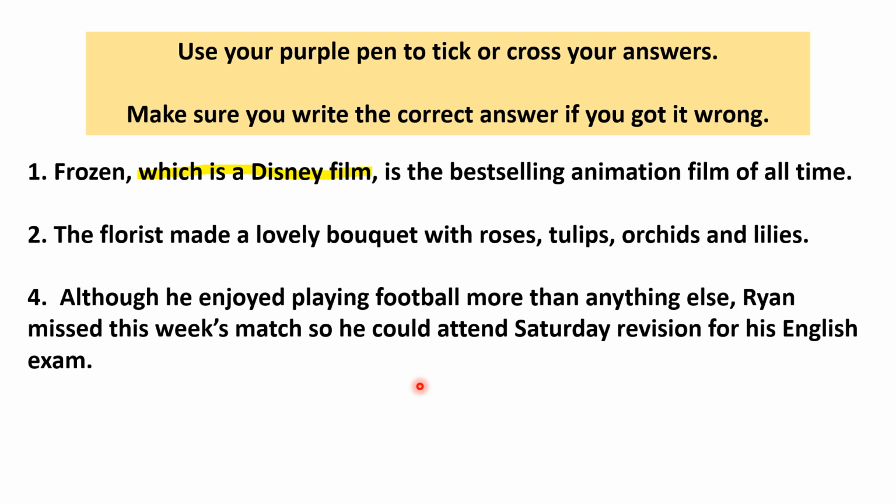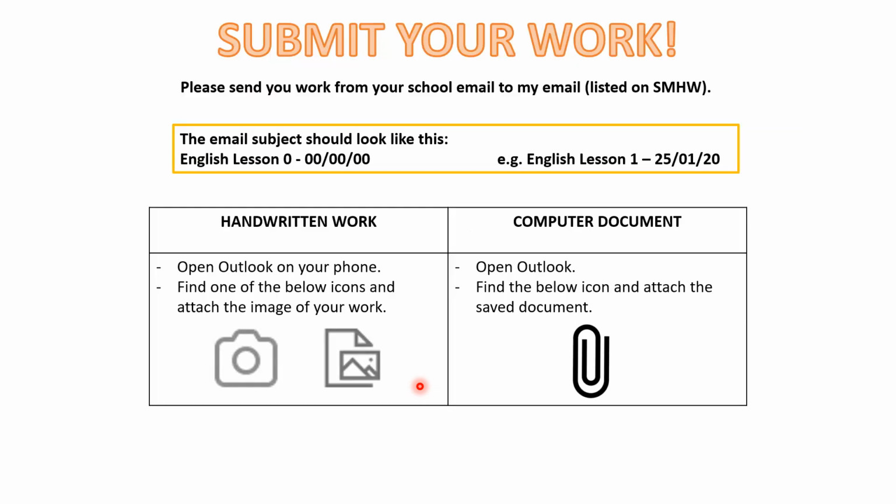Okay. If you're back, that means you're ready to submit your work. Make sure that your subject of your email looks like this with the number of the lesson. So today would be 3 and the date. And make sure that you attach a clear image of your work or attach the document straight onto the email. Pause the video so you have this screen up in front of you. Submit your work. When you've done that, you can X off and continue with your lessons.